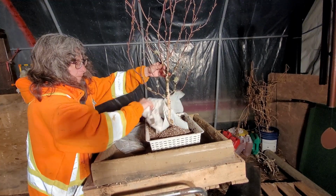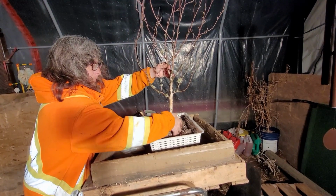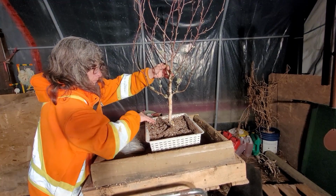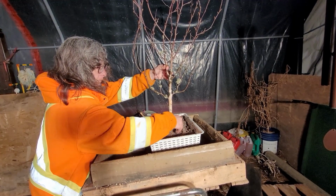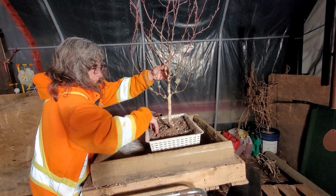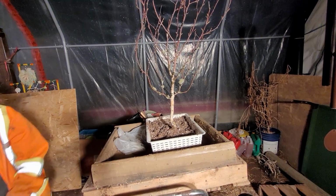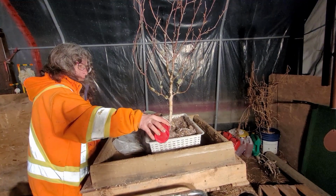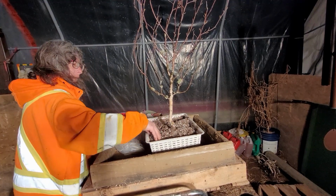Oopsie. Okay. Throw that over here for now. Oh, that got solid fast with hardly any root on it. Wow, it's pretty cool. Didn't realize it was that dusty. Good thing I'm outside.